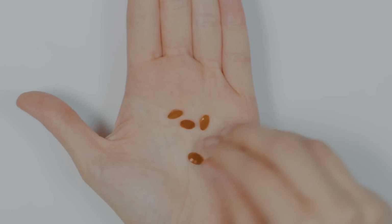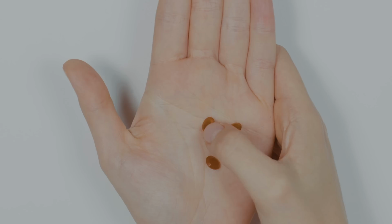We see this faceted right here. Would this be something that you would ever cut down, or are you gonna leave it like that specimen?